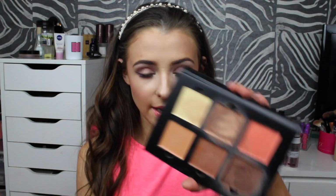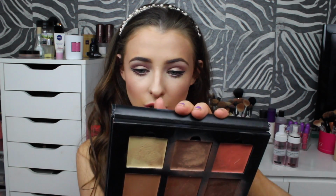So when I use this, I mix this last colour here, which is called Chocolate, which is the darkest colour in the palette, with this one here called Cream, and as you can tell it's a little bit messy right now, but I literally just dip my brush in this one and then dip it in this one and just lighten it up, and it makes the perfect colour for my skin tone.